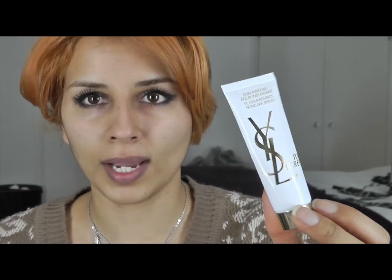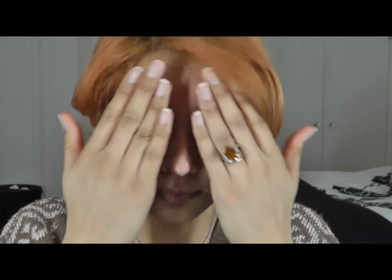I bought a kit of YSL's Touche Éclat, and it came with this Flash Radiance skincare brush. It's not a brush though, but it says that it applies product on cleansed skin, wait for 2 minutes before applying makeup, and it just leaves your skin really soft. So I put that much, and this one I just dab on because I've put Porefessional and I don't want to move that around too much. After doing that, I'll just wait a couple of minutes as it says on the instructions, and in the meantime I'll just get all my foundations out, all my products I'm going to use, the brushes.